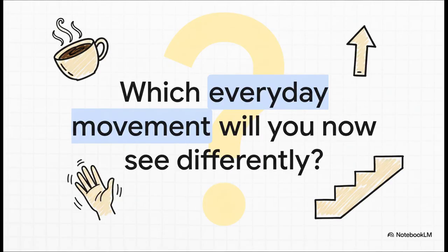So the next time you pick up a cup of coffee, or walk up a flight of stairs, or even just wave hello to someone, take a second to think about that incredible, silent partnership of agonist and antagonist muscles making it all possible. It's an amazing machine, isn't it?